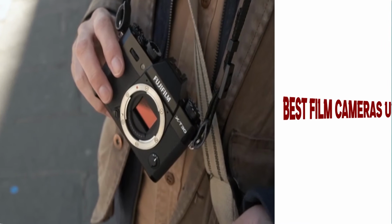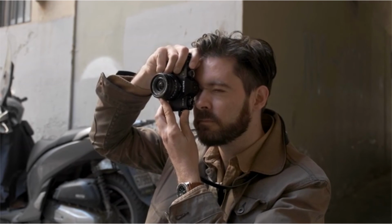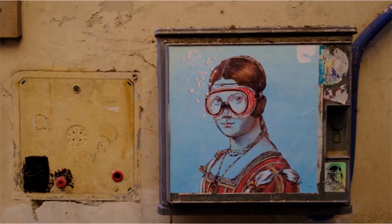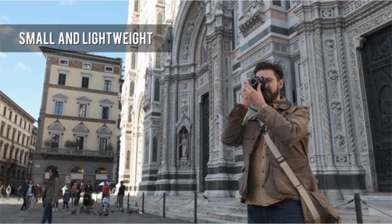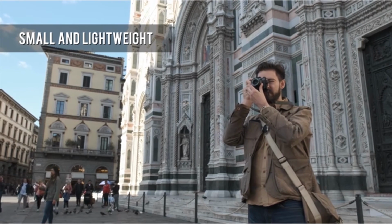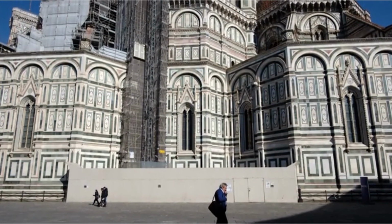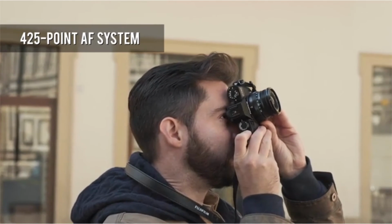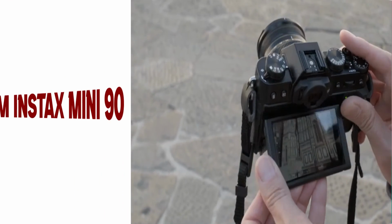Best film cameras under $1,000. Looking for the best camera for under $1,000? We've got you covered. If you're on a budget and looking for an upgrade to your current camera, investing in a first camera or buying for a loved one, we've rounded up the best affordable cameras to buy in 2020. This guide covers all camera types. If you're looking specifically for a DSLR camera, take a look at our best beginner DSLR guide.